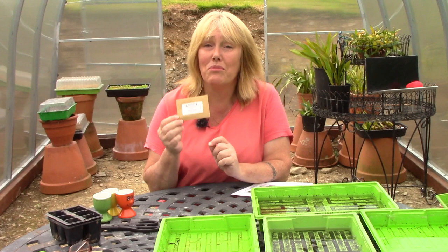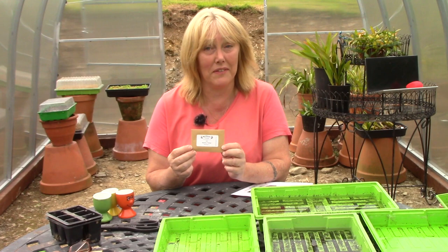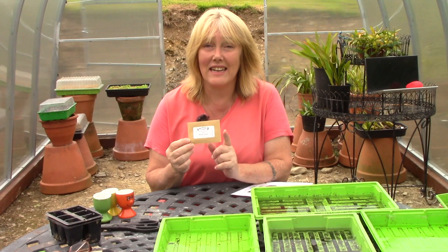Now, primroses are best sown immediately, and I should have sowed them when I got them back in spring, but I didn't. So we're going to sow them now. They are a seed that need stratification.